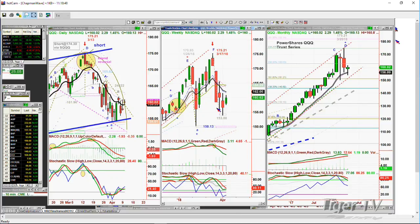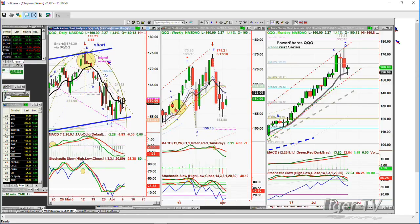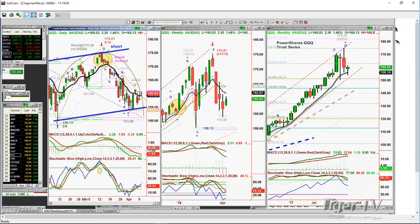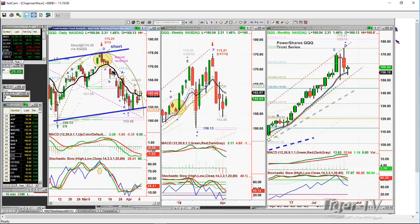150.13 low of February. And the QQQs is the NDX Power Shares Trust Series, NDX 100. Made a high of 175.21 on the 13th of March, has pulled back very sharply. The previous decline was an 18% decline. So if you add them up, it's going to be very important. I don't think it has to smash to the downside. I think it's more time than as it comes back to try again for that 18.